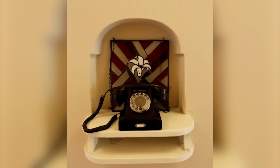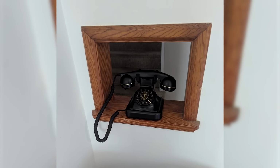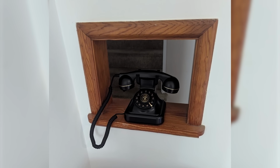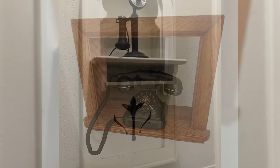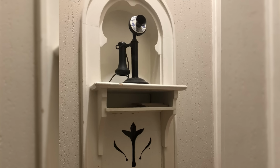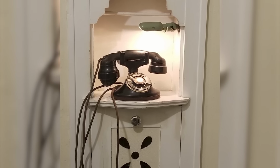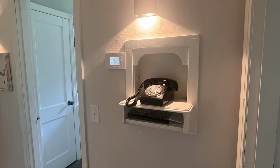A typical telephone nook would have a small shelf for the receiver and a place to store the phone book. Some versions even included a small seat and reading lamp. The funniest thing was those long, coiled phone cords. Did you want to walk more than 2 steps away? Impossible. You were stuck right in that nook, tethered by the coiled cord like a chain.